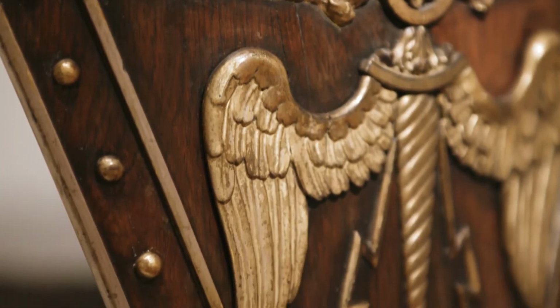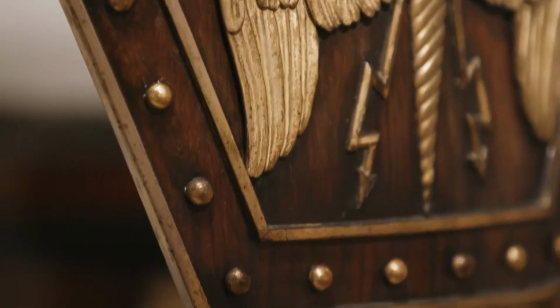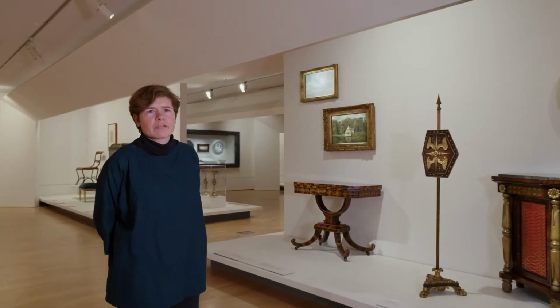Thomas Hope was one of the leading design reformers actually of the early 19th century. He was obscenely wealthy, came from a Dutch banking family, and he travelled a lot.